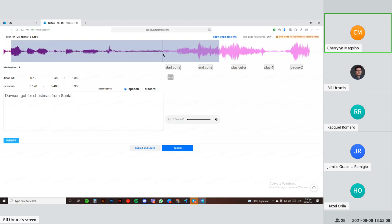I think your main concern here is yung mga words na sinasabi. I'm not sure of these words. May transcribe na si AI for us, but I'm not sure of it. Do you want to listen to it again? Okay. Sige po. Pa-replay. Dawson got for Christmas. Okay, let's see first. Dawson ba talaga yan? Let's see. Dawson got for Christmas from Santa.